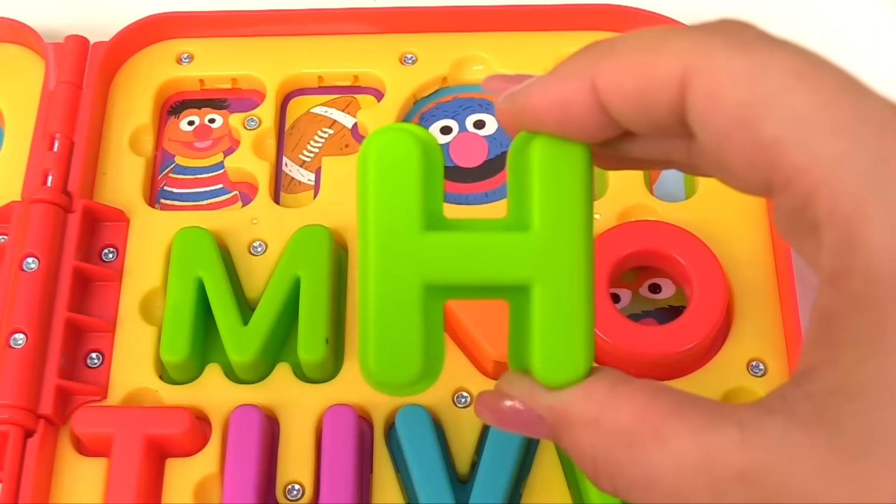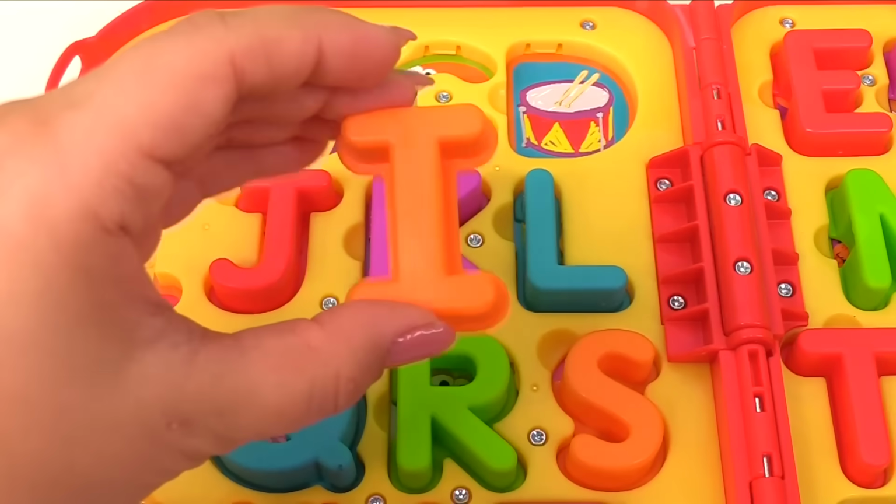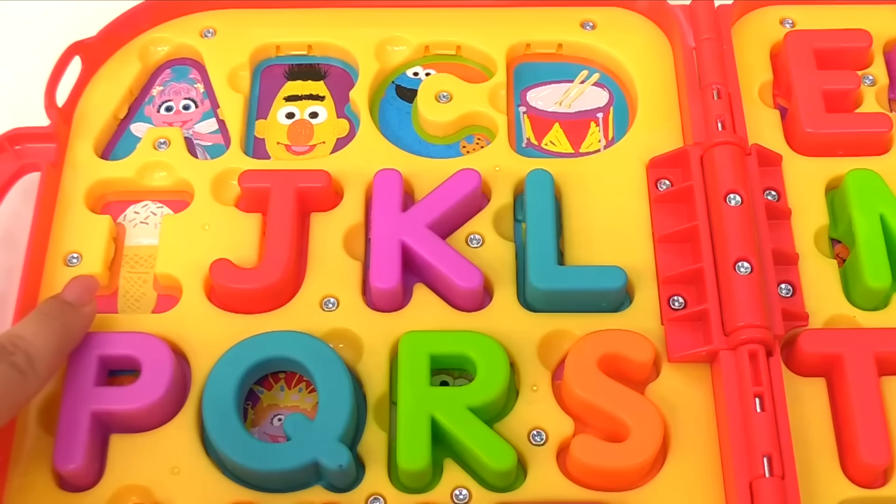H. H is green. And it's hiding a horse. What sort of sound does a horse make? Right, it neighs. Here's I. I is orange. Orange. And it's hiding ice cream.